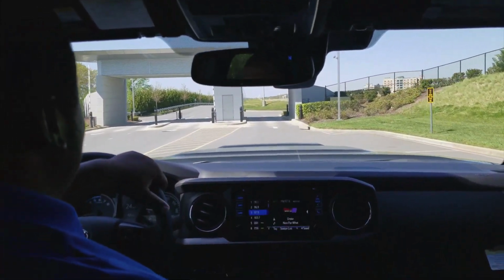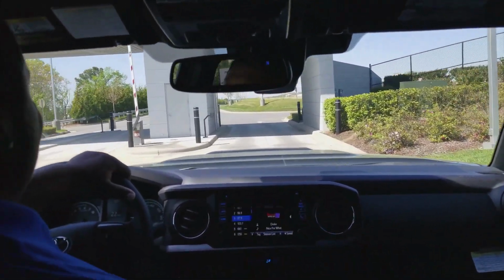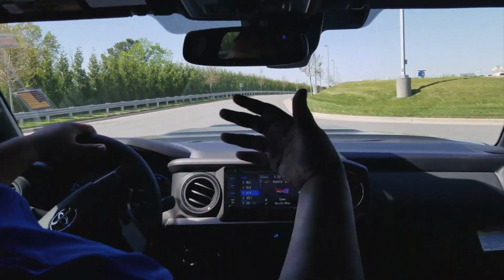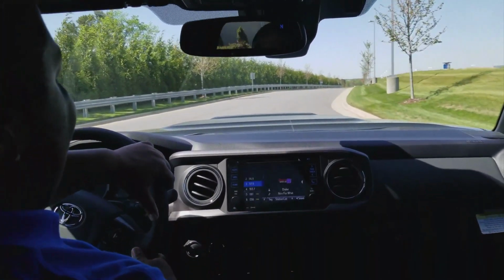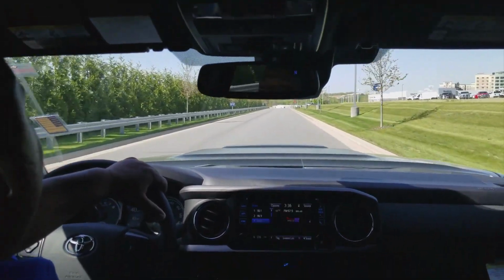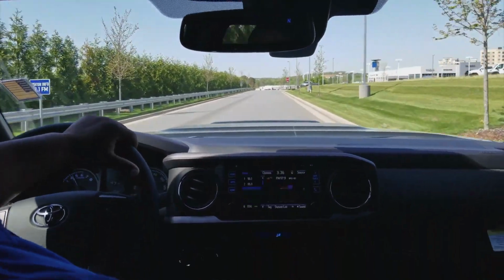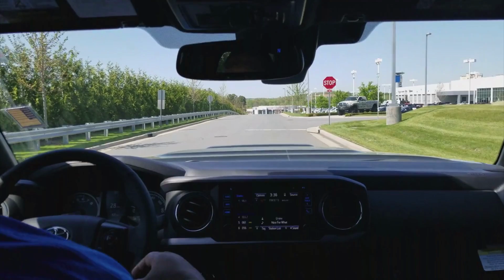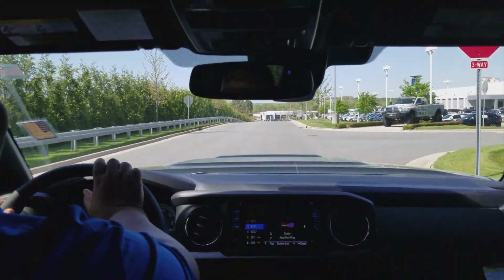2018 Tacoma TRD Pro. I'm privileged, you know? I'm blessed. I'm happy. I'm trying to share that with the world. Right? Get a little peel. You know, not too much, okay? I'm trying to stay within regulations, all right? You know?